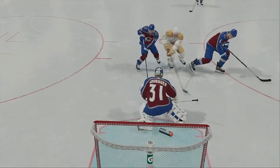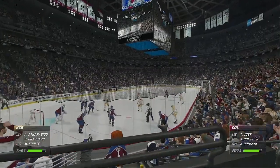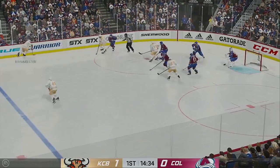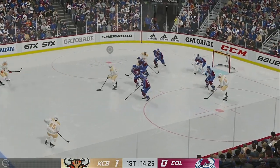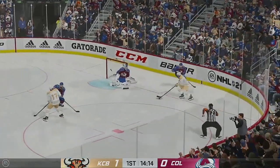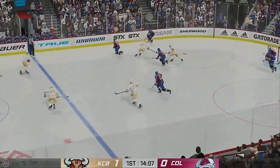Well, what a quick reflex stop that is. Great scoring chance. Nearing the midway mark of the period. We've got a 1-0 hockey game thus far. Kansas City's got it in the offensive zone. Here's a short pass to Brassard. Handles the puck at the point. Kansas City's trying to make something happen in the offensive zone. Takes a shot, and that one's turned away.